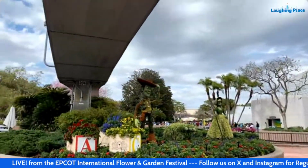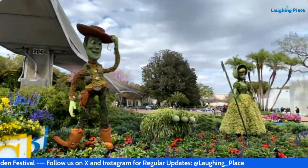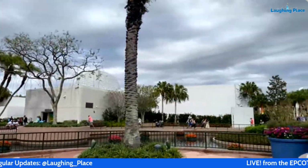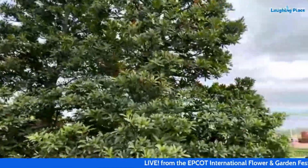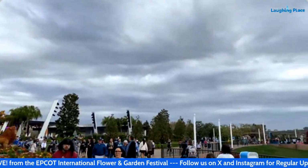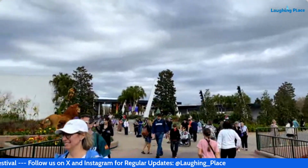And over here are the Toy Story topiaries. Did nobody realize the ABCs? Because there are blocks there that spell out ABC. Easy as 1, 2, 3. Oh, simple as do, re, mi.